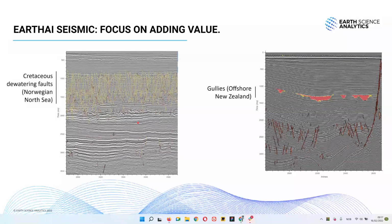But I don't know many geoscientists who will spend an awful lot of time defining every single one of these faults here. Adding value is focusing on what is critical for the prospects, but also not doing so much of the boring stuff. Okay, we need to carry water, we need to chop wood, but after a while, it's very good to know that this interpretation here did not use one single mouse click from me.